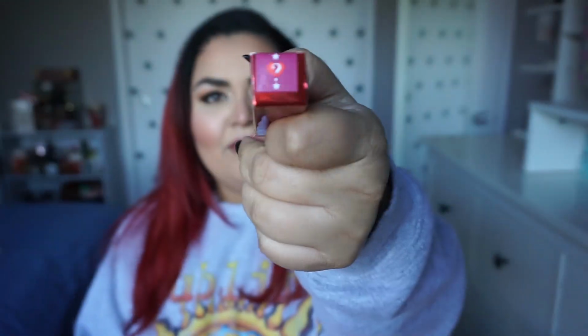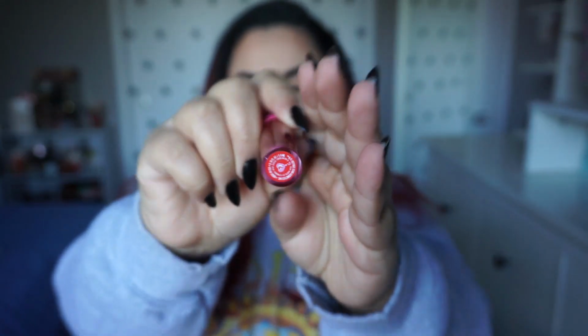What is this? Ooh, okay, an exclusive shade. Doesn't even have a name on it. It's just a question mark. Even the actual color on here is a question mark. It has no name. Okay. This is definitely a metallic shade. It's like a metallic berry red. It's very pretty. Oh my gosh, it totally goes with my hair.